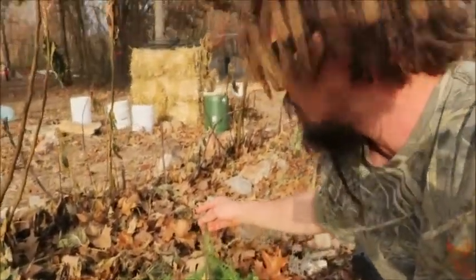So yarrow is a really cool one. Definitely used for a lot of different things. Man, even back to the natives of this country, you know, it's indigenous here. It's a member of the sunflower family, actually, which you wouldn't really think. But they would chew it, they would brew it, steep in different things. It's popular in a lot of different tinctures. It's definitely used as something that animals can graze on too, which is one of the purposes we're growing it for. And eventually it goes to seed.